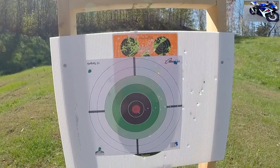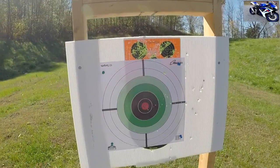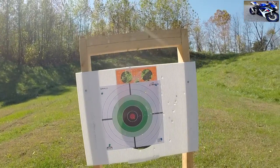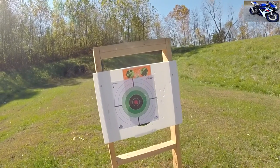Okay, if you look at the top right hand corner of the target, and I'll show you right there by my thumb, that was my first 100-yard shot. And you can actually see the bullseye there where I hit it at 25. It's almost dead center.